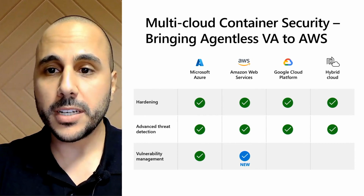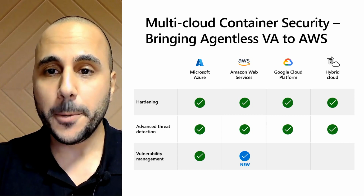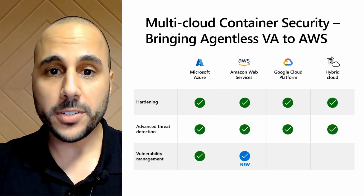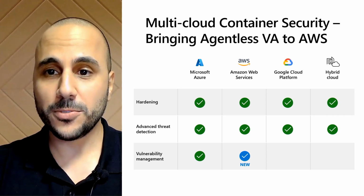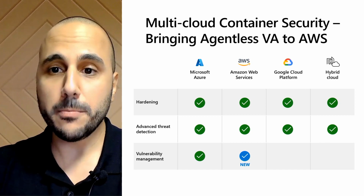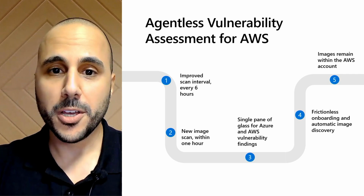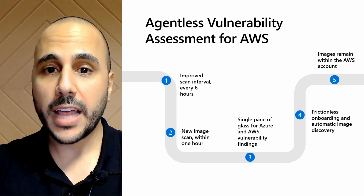Building on our recent release of advanced threat protection and Kubernetes environment hardening for AWS and GCP, we've continued expanding our coverage for multi-cloud, and today we are announcing agentless vulnerability assessment scanning for your ECR images in AWS. This new capability helps reduce the attack surface for your Kubernetes estate in AWS by continuously scanning images to identify and manage container vulnerabilities. With this new release, we are also introducing significant improvement to our scanning interval, moving to a 6 hours rescan cadence and scanning of new images within 1 hour.